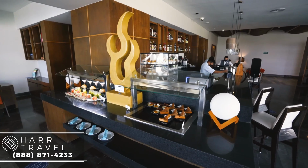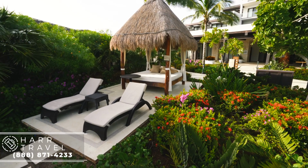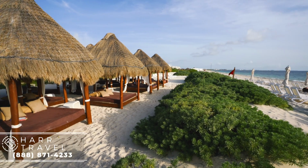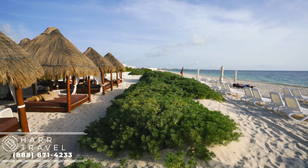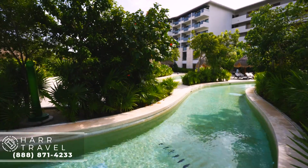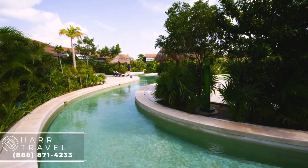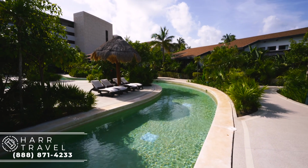You also would have access to the bali beds around the pool and the preferred club bali beds and palapas down on the beach. In addition, especially if you're traveling with kiddos, you have a lazy river that's just for preferred club and other amenities throughout. So this is a perfect category, don't get me wrong, but if you're interested in having enhanced amenities, you may want to consider that as well.